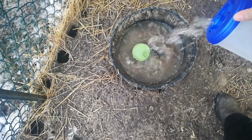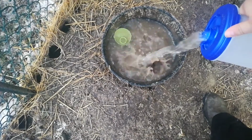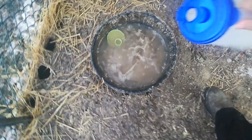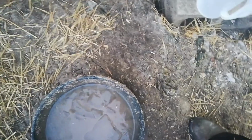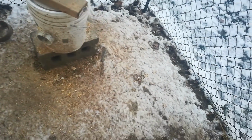Oops. So hopefully that will just continue to melt. Just fish that out. As you can kind of see, they've made a disaster of their yard as the snow has started melting. And then they like to spread their water everywhere.